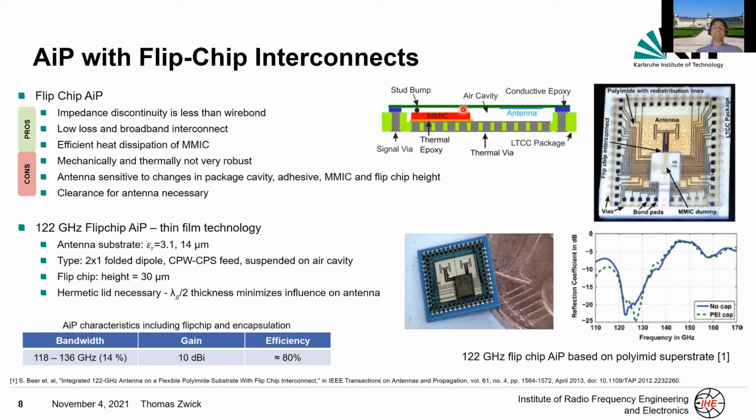It works for higher frequencies, but the problem is how to get the heat off. If you flip the chip onto the PCB, it's very difficult to get the heat off the chip because you have to go through those balls. What we did here is turn it around: the MMIC was glued down as usual, the heat goes down here, and then the antenna was flipped onto the IC.